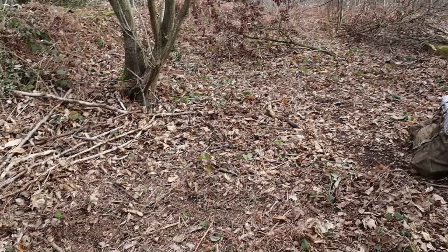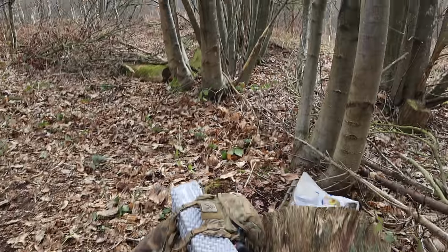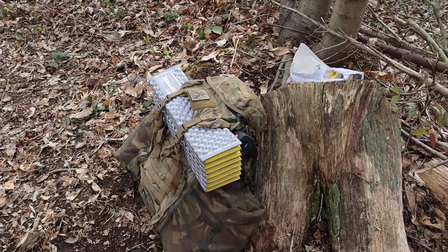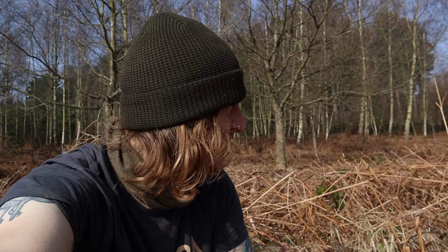Leaving no trace, as always. All my kit's packed. Got my rubbish and the rest of my food. Onwards to the van, onwards to Sherwood. I've been sick another 3 times on the way back to the van. Headache, vomiting, drowsiness, dehydrated. I feel absolutely terrible.